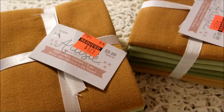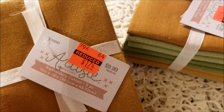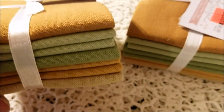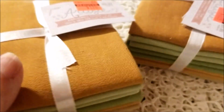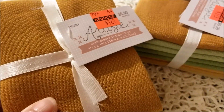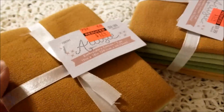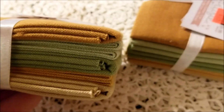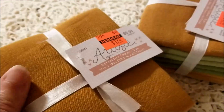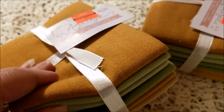My absolute favorite purchase was this Artiste embroidery cotton. These are 15 by 18 folded pieces of fabric. There are 5 different cuts in 5 different colors. This is not even weave. It is for embroidery, not counted cross stitch. But I have so many books of gorgeous embroidery with wildflowers and animals, and I think these colors will be perfect. They had either 2 or 3 different color combinations of bundles.